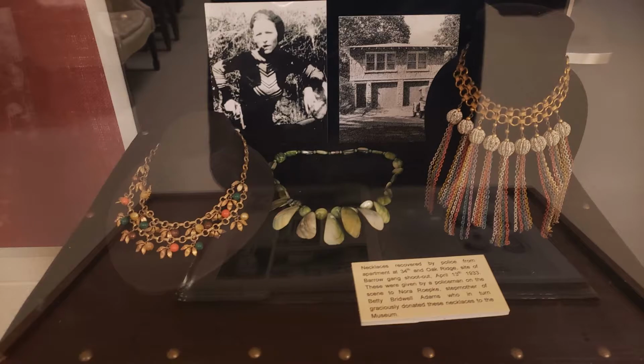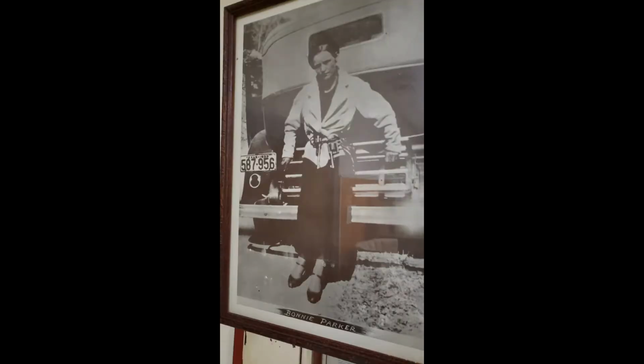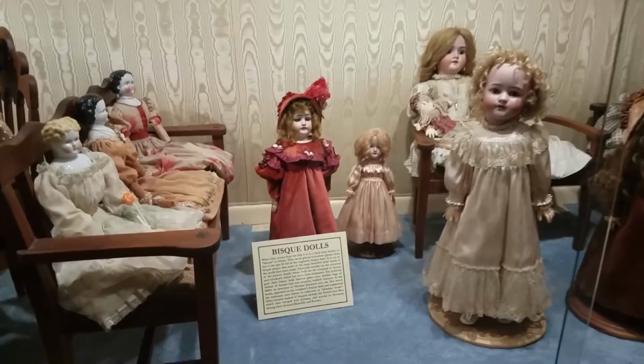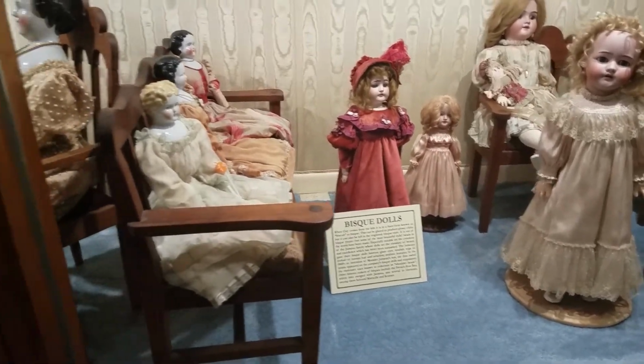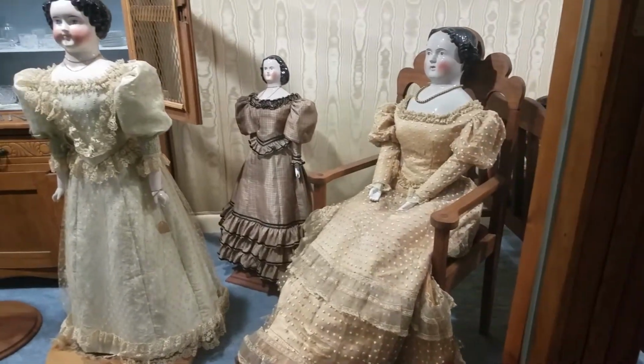They also have a Bonnie and Clyde exhibit because Bonnie and Clyde and members of their family had rented a garage apartment in the Joplin area back in the 1930s. And when the apartment was raided, these items were found left behind in the apartment. They also have this really great antique doll exhibit. This was fantastic. I've never seen anything like this before.